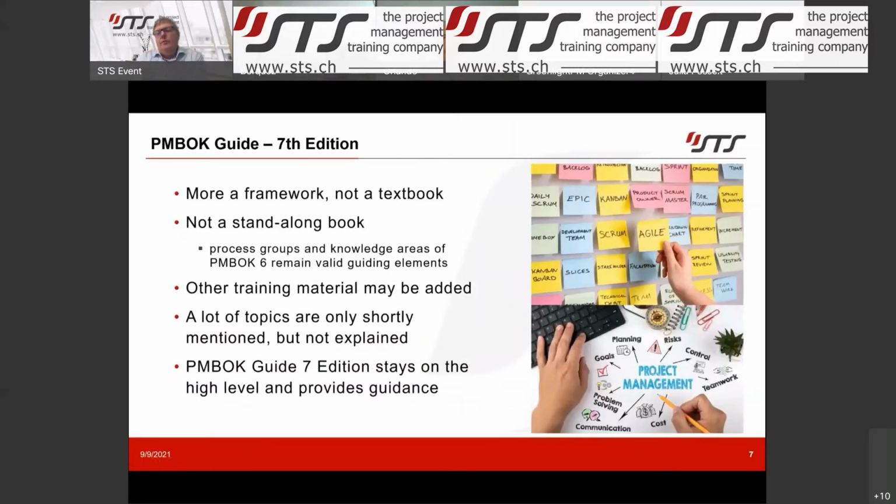Okay, so for me, looking at that, as I said as well, it's more like a framework. It's not a textbook with which you can learn project management. It is also said that it's not a standalone book, so the process groups and the knowledge areas that are elaborated in PMBOK 6 are also always valid.